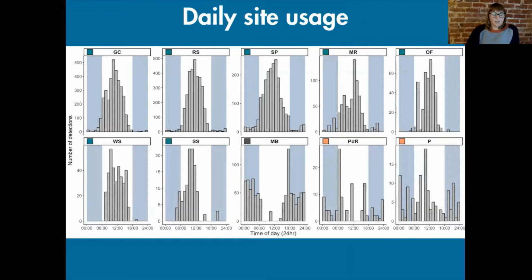So here, these plots are giving you the number of detections versus the time of day. And these are for the different sites at which we placed the receivers. So I wouldn't worry about the site names, but if you're just going by the color coding of the box up in the top left corner of each plot. So the dark turquoise sites are cleaning station sites. So these are areas of reef where the manta rays will come in to be cleaned by host cleaner fish. So they take off parasites and dead skin or infected tissue, and this helps with general bodily health, but also with wound healing as well.